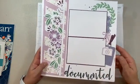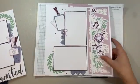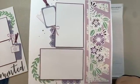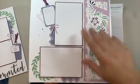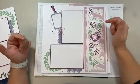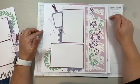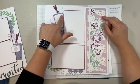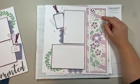So that's page 1. Page 2, I've kept with the same theme. I did do a little stuff up when I cut it, so I fixed that by mirroring it for my next cut, which I'll show you on this. Same again, I've just got a little tag, but I put a little bit of white on there just so you can do some journaling.